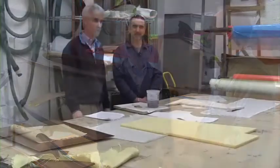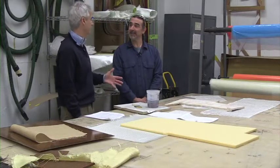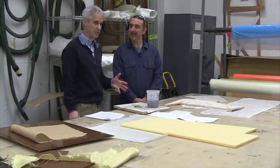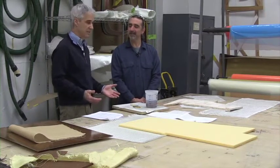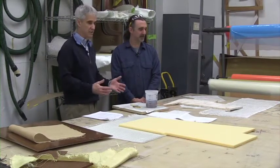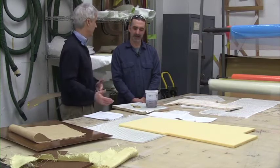That's our next step. Well, Chris, you head up the composites area here at the Landing School, and really the materials in boat building have changed dramatically over the last 20 or 30 years. Can you lead us through an evolution here and help us highlight the changes that have occurred?